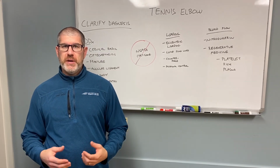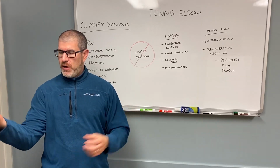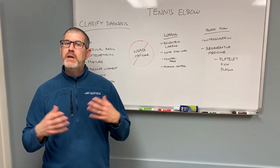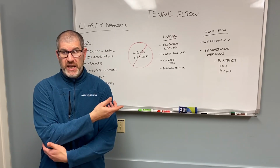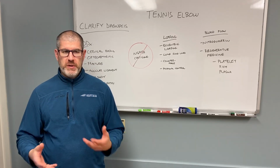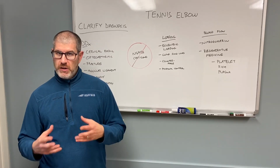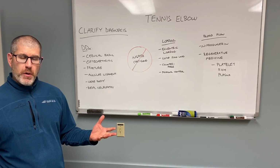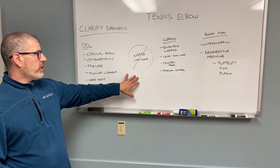I have a lot of patients who come in to see me who tell me they have tennis elbow and it's actually on the inside of the elbow or the front of their elbow or the back of their elbow. So the most important question I ask is, hey, can you point where it hurts? Typically when I see people, we may be spending half an hour just clarifying that we're even dealing with tennis elbow.